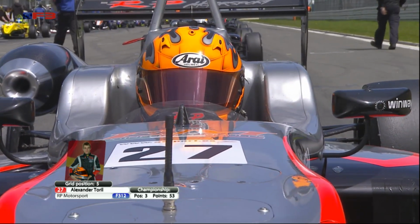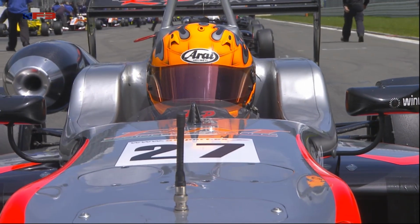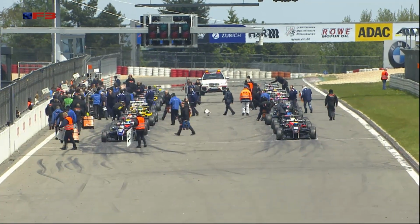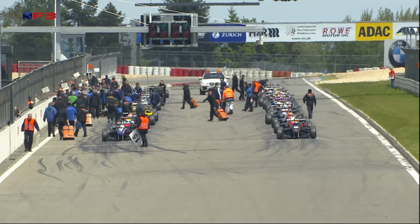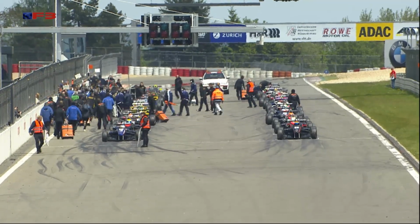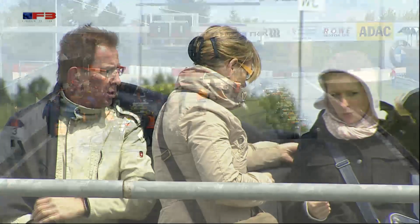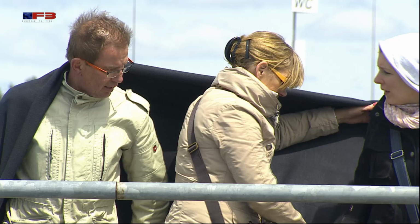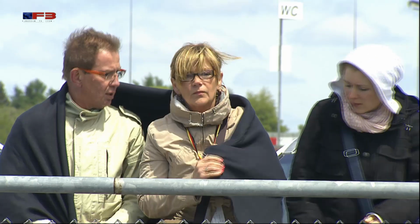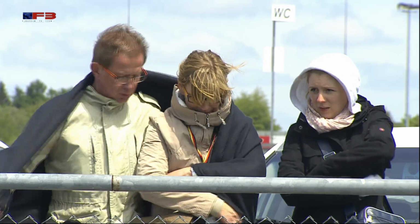5th on the grid is Alexander Toril, who's been one of the star turns of the season. He's already had 2 podiums, but has been very consistently racking up the points and is looming large in the championship standings, which admittedly are still in their early stages because we're only 5 races into the 16 race calendar, so still everything to race for as the championship unfolds.